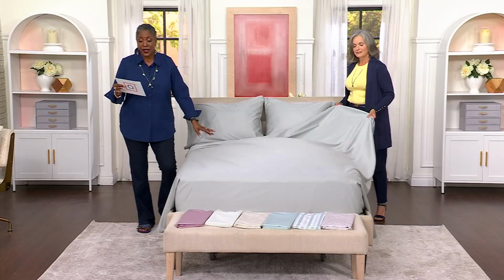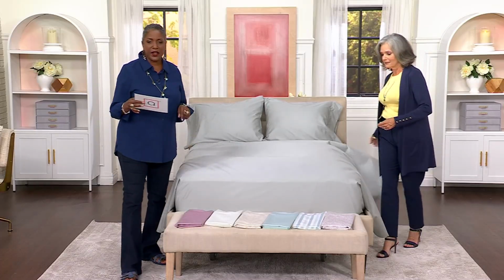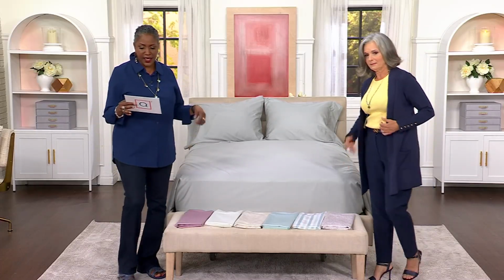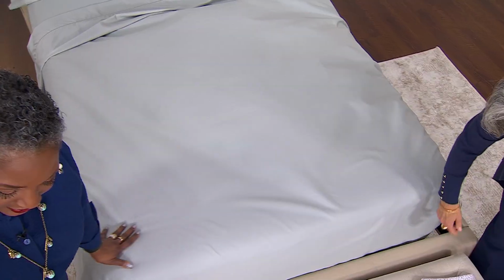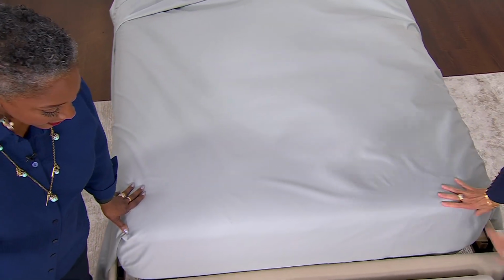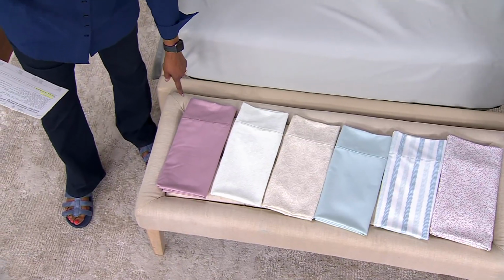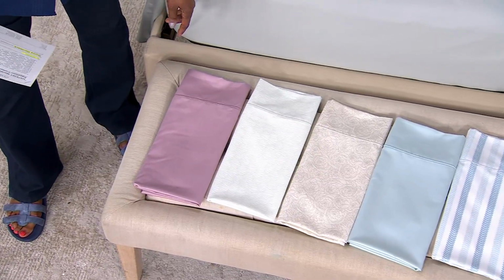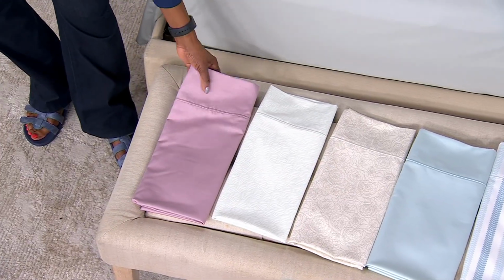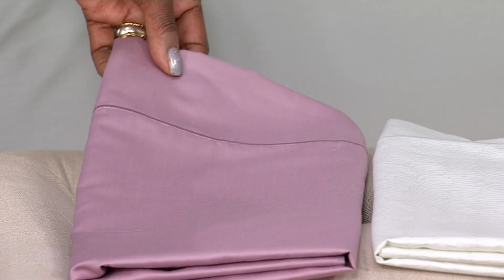I will say this, final quantities on this 500 thread count, 100% Egyptian cotton sheet set. No reorder when they're gone, that's it. Color-wise, this is the gray, obviously, on the bed. Then down in front, we have this beautiful lilac. That's more of a pink. It is, but like a mauve-y. Yes, it's more of a mauve, but it is called lilac. When you place your order, you're going to order the lilac if that's the color you want.